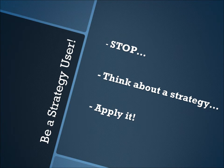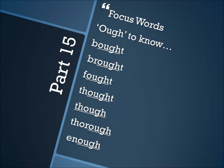In part 15, it's a little bit like part 14 where we use the word other to focus our whole set of words around, but in this case we're looking at 4 letters, O-U-G-H. Now the next set of 7 words that we have here can be very confusing, but if you know that the O-U-G-H is the base of each of them, it makes it a lot easier for you to remember how to spell them. O-U-G-H actually has many different sounds, and you'll hear them as I give you these focus words, which are bought, brought, fought, thought, through, thorough, and enough.